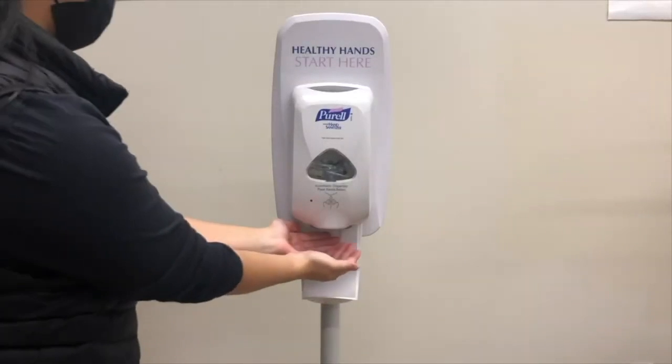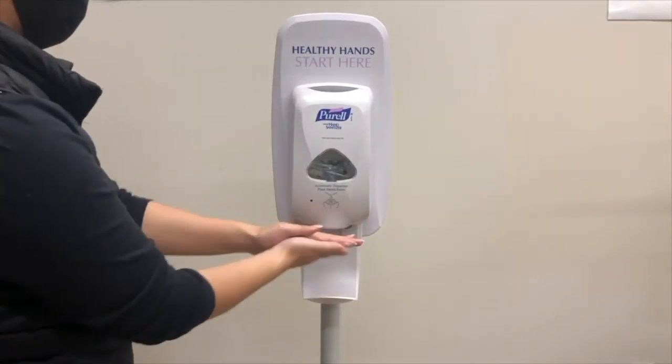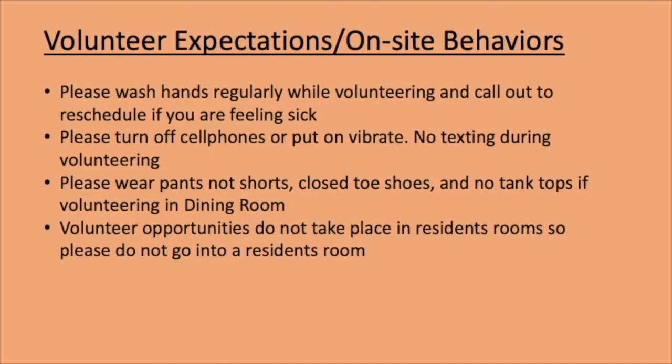We ask that you please wash your hands regularly while volunteering and call out to reschedule if you're feeling sick. It's also important to turn your phone off or to put it on silent during your volunteer shift because we don't allow texting while volunteering. We do have a very relaxed dress code for our volunteers, but if you're volunteering in the dining room, please wear pants, closed-toed shoes, shirts with sleeves, and please pull your hair back.